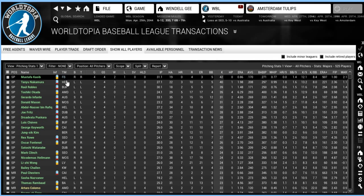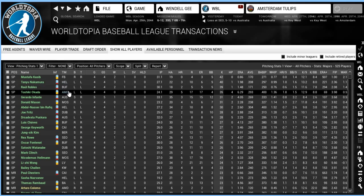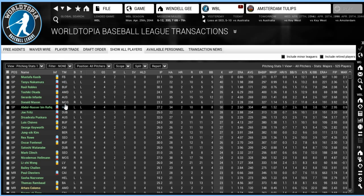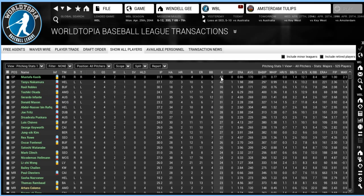Who leads in strikeouts? Mustafa Kasib of False Bay. Naka is behind him with 40. And Mason, man, everybody's ahead of you, man. Mason's got 31. Mason's had a good start this year.